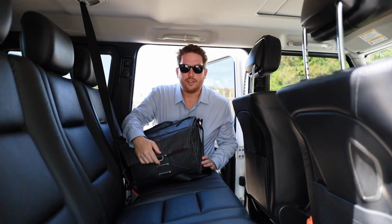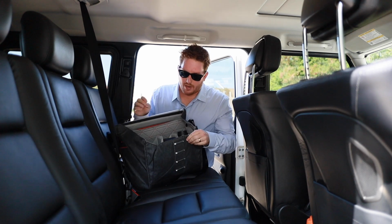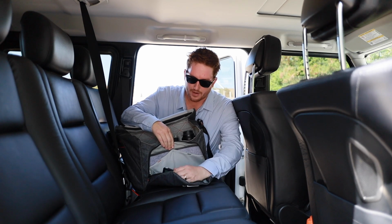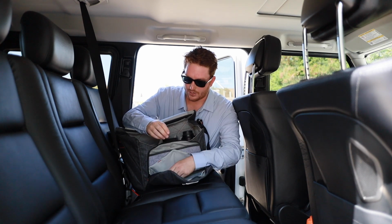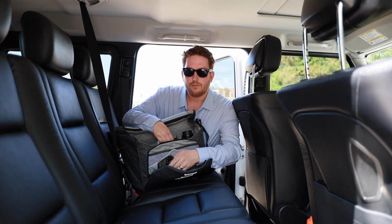This here is the Peak Design Everyday Messenger Bag. I absolutely love it, and you're going to be thrilled to see that I don't really even utilize any of it. So in this front compartment here, I have my Xpro Godox controller so that I can control my off-camera flash. And I also have a full set of batteries for this guy here.